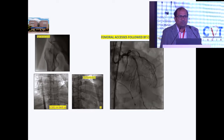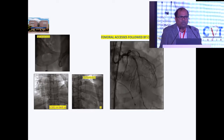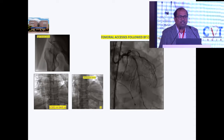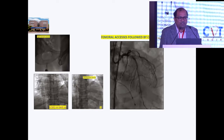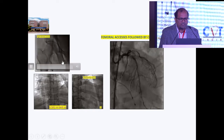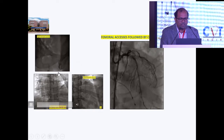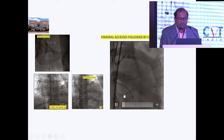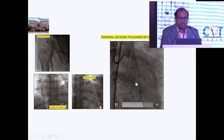His LV function was around 40 to 45%, kind of mild to moderate LV dysfunction. His right limb was okay. The left has a significant lesion. We went ahead salvaging this particular patient with MCS support. This is the ECMO going through the right femoral line, temporary pacing going through the left femoral vein, and a guide through the left femoral artery.